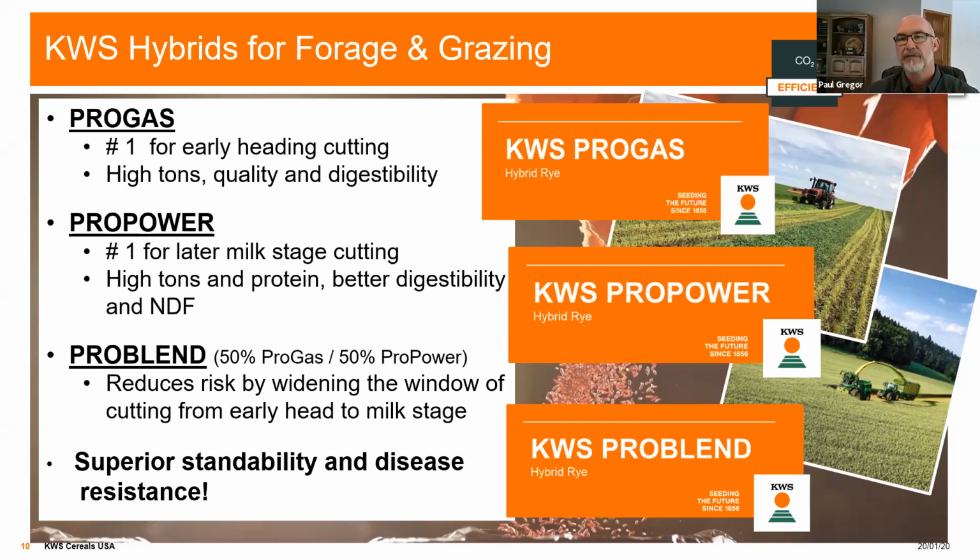Again, you get the value of both of those products, but it helps you manage your cutting window and reduce some risk in case of weather events. So again, superior standability and disease resistance on these products, same as on the other hybrids for grain. So excellent forage and grazing options. I will leave you with my information.